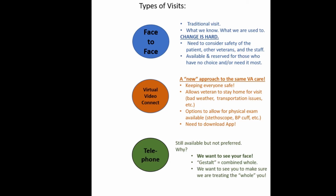I put a little note here that says, change is hard, and I want to specifically talk about why I wrote that. We know that the changes that occurred due to COVID-19 have been difficult. They've been hard for our patients, and they've been hard for our healthcare workers. As a provider myself, I can tell you, I miss seeing my patients. I miss those face-to-face encounters. But it's also my job as a clinician to make sure I'm keeping everyone safe.